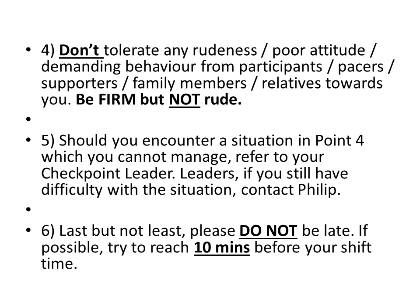Now, should you encounter a situation in point 4 that you cannot manage, refer to your checkpoint leaders. And leaders, if you still have problem with the situation, call me. And last but not least, please don't be late. If possible, try to reach 10 to 15 minutes before your shift time.